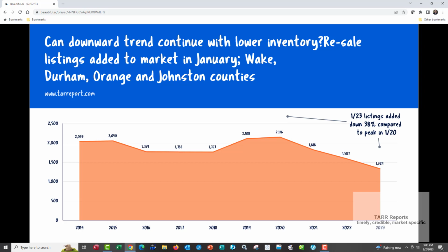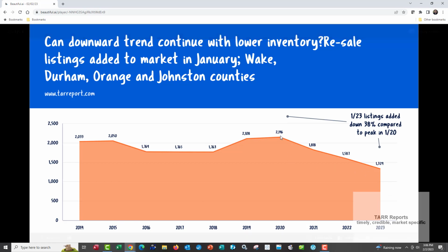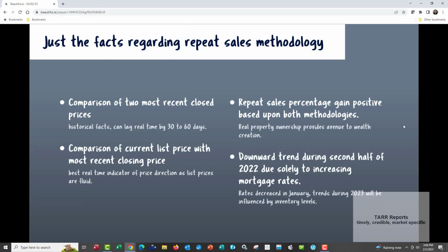So this is that apples to apples comparison in terms of we're looking at January all the way back to January of 2014 all the way through January of 2023. So that is when you see this downward trend in resale inventory, that's going to be a floor in terms of resale house price gain and house price metrics.